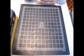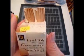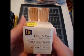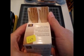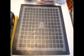And then they had some beauty products in there, and you guys know that I love to buy that kind of stuff because that kind of stuff can really sell well. Just got this little thing of, what is it? Hand and Body Lightening Cream. It's only worth maybe, I don't know, $5 or $6. But I didn't have time to look it up on my phone. So that was $1.